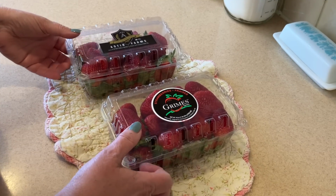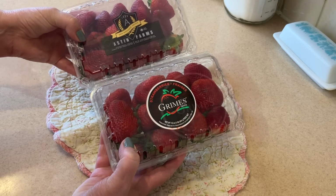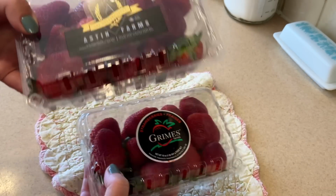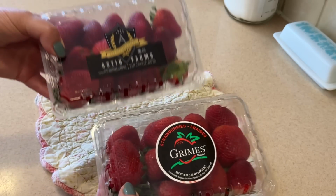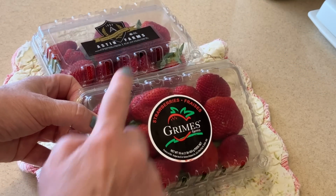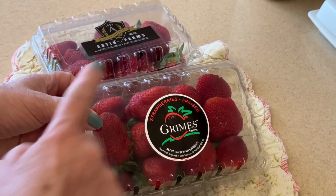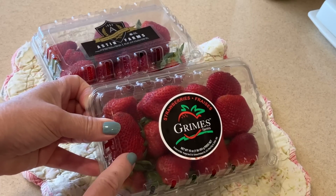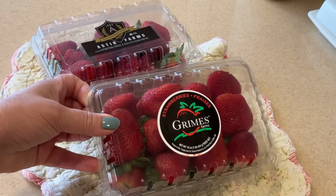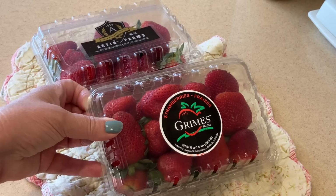We have to clean the refrigerator out before we go. And we bought these beautiful strawberries. They were $1.49 each for a pound of strawberries. I'm going to show you a tip on how to take the stems out. That is so easy. And then we're going to cut some up. We're going to have some for dessert, and the rest I'm going to freeze. So we'll show you how to go about doing that because we don't want to waste food while we're gone.